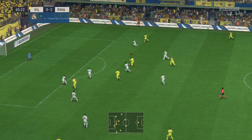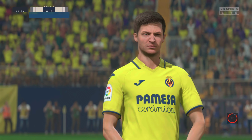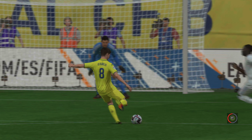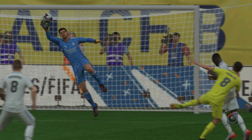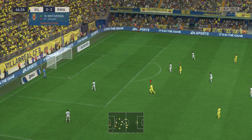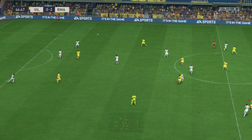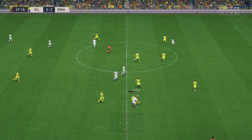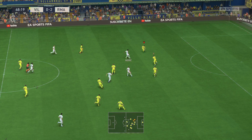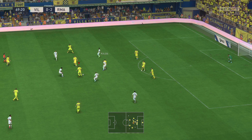Good technique displayed. Oh, it might be. Oh, a nearly moment, but not quite good enough. Well, you certainly can't fault them for effort. They keep applying the pressure, and if they can just nick one, they're right back in this. Modric. Benzema. High quality defending.